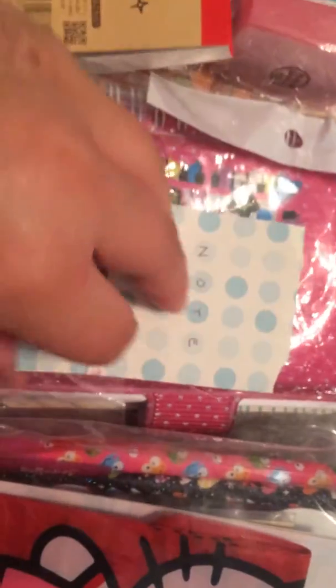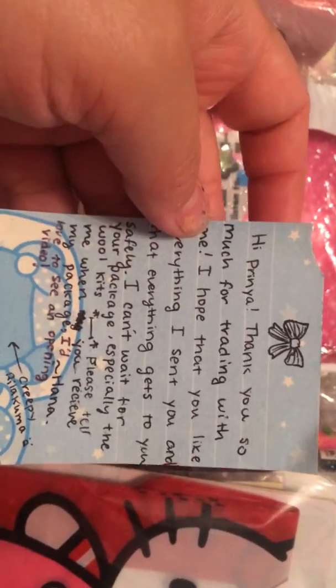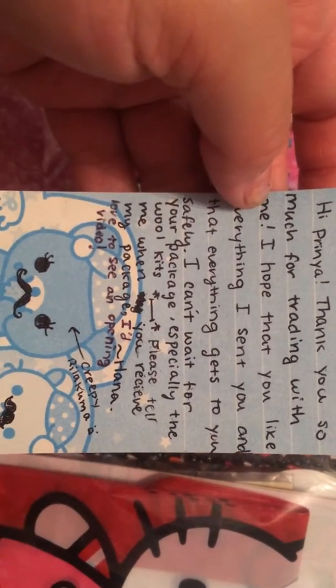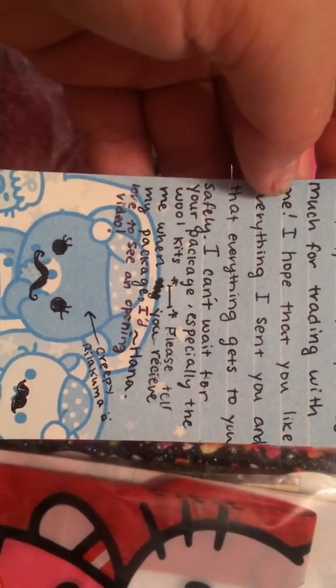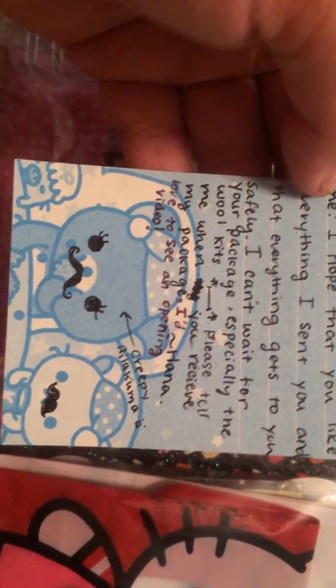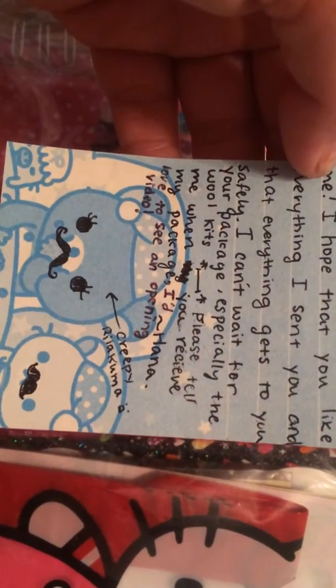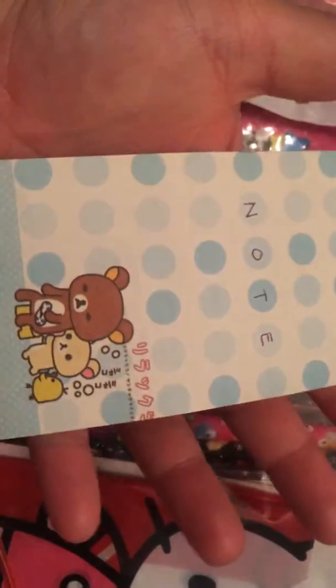Alright. So start off with the note. And this cute Rilakkuma paper. And this is Hypenia. Thank you so much for trading with me. I hope you like everything I sent to you and everything gets you safely for package, especially the wool kits. Please tell me when you receive my package. I love to see an opening video. And that's what I'm doing. And that is a funny Rilakkuma and Rilakkuma. Very cute. Thank you.